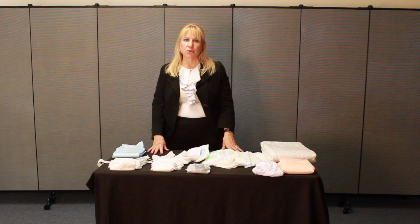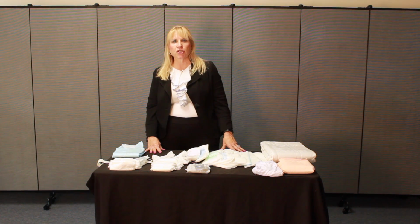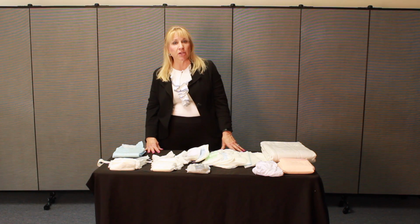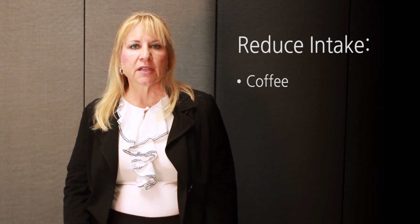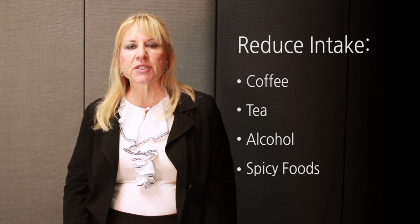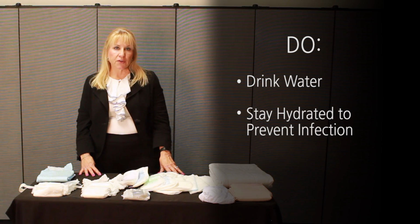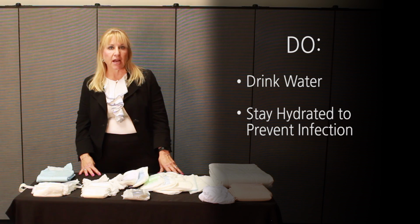Another thing that can be used for incontinence is watching your intake. You want to make sure that you're not drinking or eating things that are irritating the bladder, such as coffee, tea, alcohol, even spicy foods. However, we don't want to eliminate water. Water is very important and the client needs to stay hydrated.